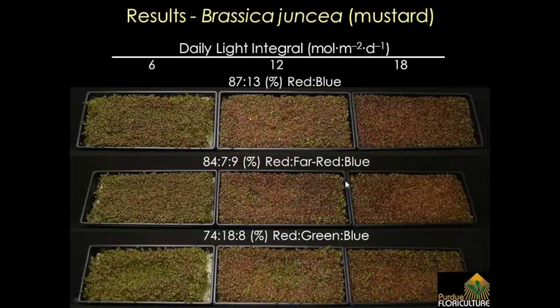Now we're going to look at another species. This is mustard. This is a species that definitely has more of a red foliage, and you can see that when you increase that daily light integral, you definitely increase the anthocyanins, or the pigmentation within those microgreens.